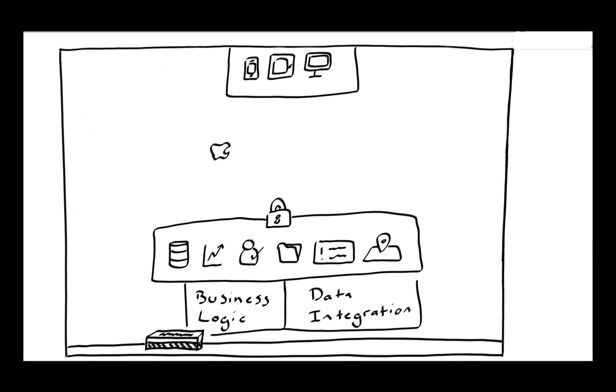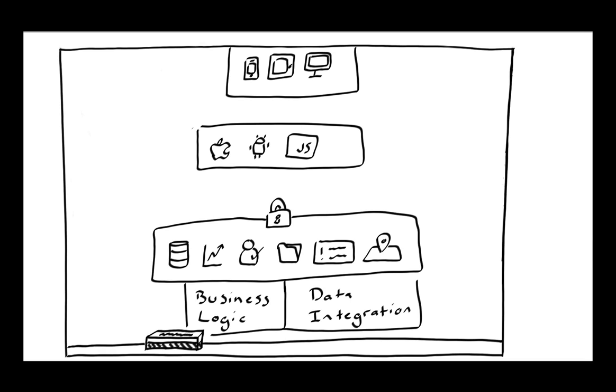Kinvey's iOS, Android, and JavaScript libraries provide network and user management, data security, and data caching right out of the box. Download these libraries and integrate them into your app, or use the REST API directly to access any Kinvey feature. Simply put, we can cut in half the time it takes to bring to market a rich, contextual mobile app.